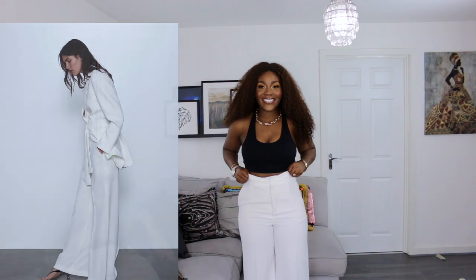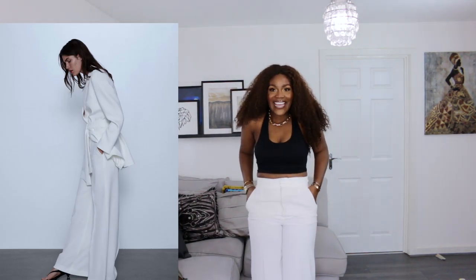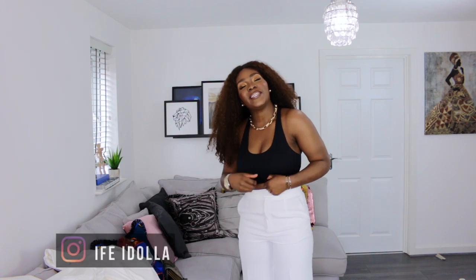Wow, guys, the quality of these pants is amazing. Like, it literally feels like I'm wearing a waist trainer. I'm trying to breathe. It cinches in my waist. Feels so good. Like, this is not bad. This is actually really nice, and I love that it flows as well. And that's why I've gone for a smaller heel, just to maximize the flow and the length of the trousers as well. Like, this is really not bad.